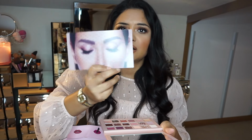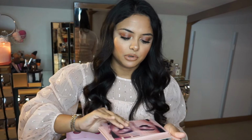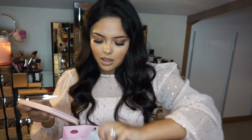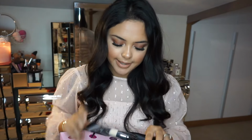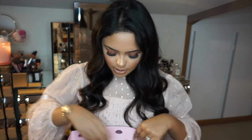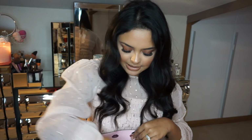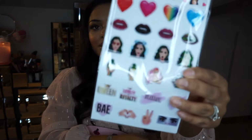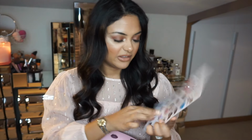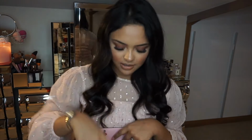And I do love these cards that she gives to put on top, the protectors. What else did I get from here? Got a face sculpt and shade brush. It's like a concealer and foundation brush of hers. And then in the back, they gave these really cute stickers. Yeah, they're really just cute stickers that they gave.